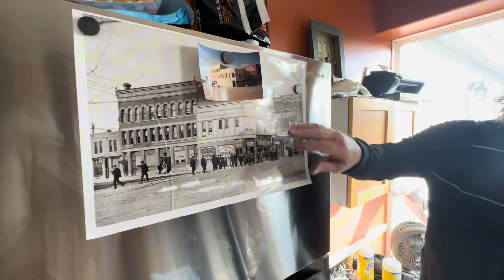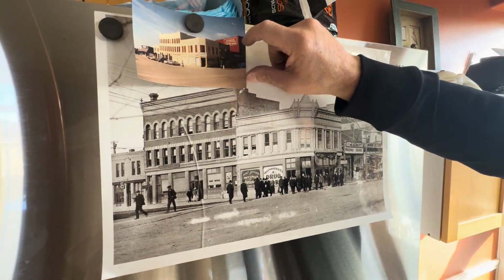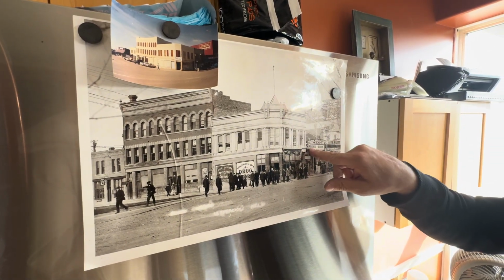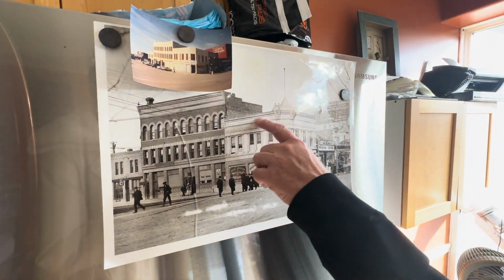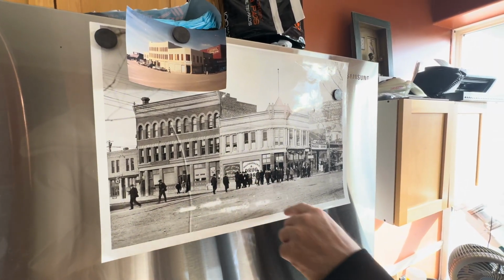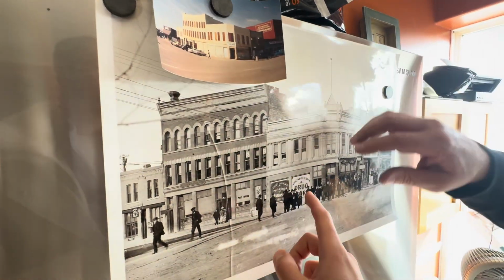So this is what it looked like when I bought it. It was boarded up and vacant for 20 years. And this is what it looked like. This guy was this Higginbotham. He was the first pharmacy in Western Canada. And he was super rich. This was all pressed tin. These are all metal columns and everything. And this is all hand painted. So this was when you bought it? No, that's when it was new, before.